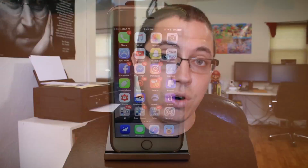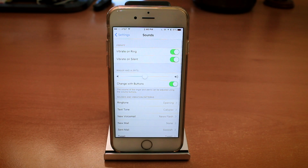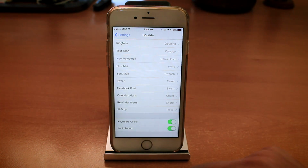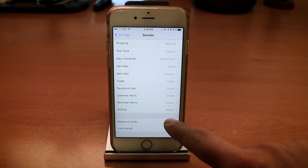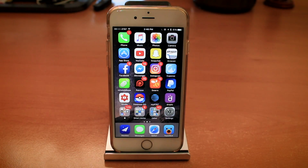Number 9. This is a little one, but I definitely appreciate this very much. The keyboard sounds are quite nice. Yes, I'm sorry to say, but I'm one of those users who prefers to have the keyboard click sounds on, which is actually kind of funny because I used to not like having the sound on years ago, but nowadays I just like the little click sounds. It's quite satisfying, and it's more satisfying with iOS 10. If anything, it sounds a little bit like Android, which I think is a good thing.